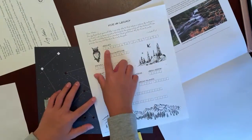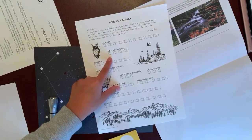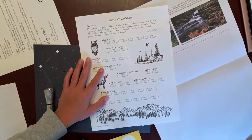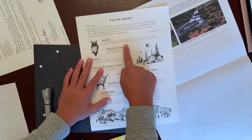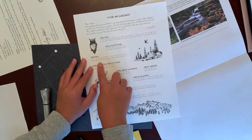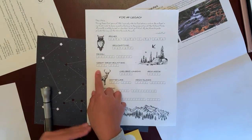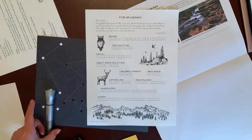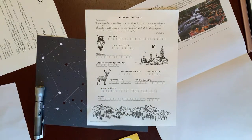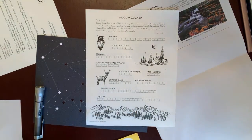So the answer for Arches was something about death. Death makes us all equal. Yellowstone was preserved. Denali was Glacier Canyon. And now Great Smoky Mountains is Lake Hayes, I think. Okay, we've done 4 out of 10 puzzles now. So we'll do one more and then I want to take like a 2-minute break or something.